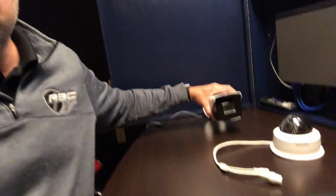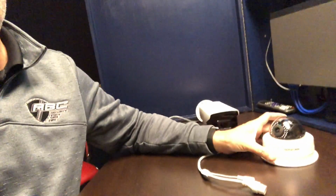And it got me thinking about a new camera. It's actually been pushed a little bit faster than normal, but it's a thermal camera. It helps with taking temperatures, and it comes in a couple of varieties. It can come in a bullet style, like this one here, or a dome style. And there's a handheld option.